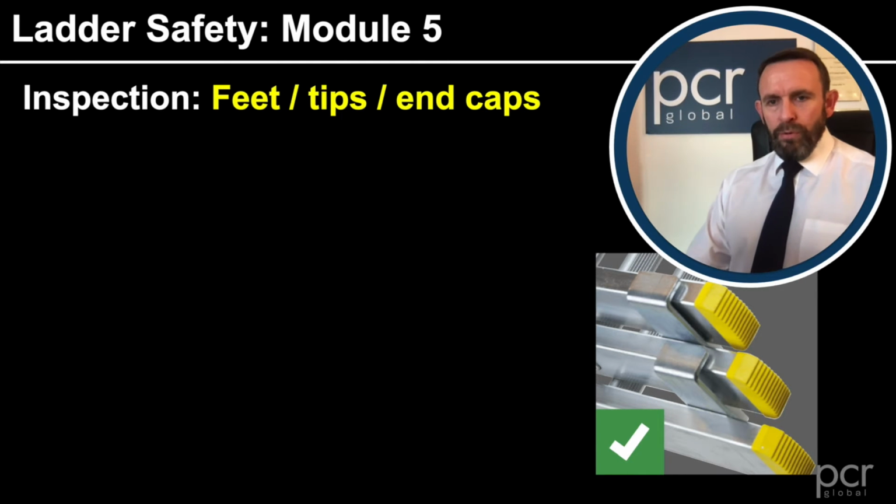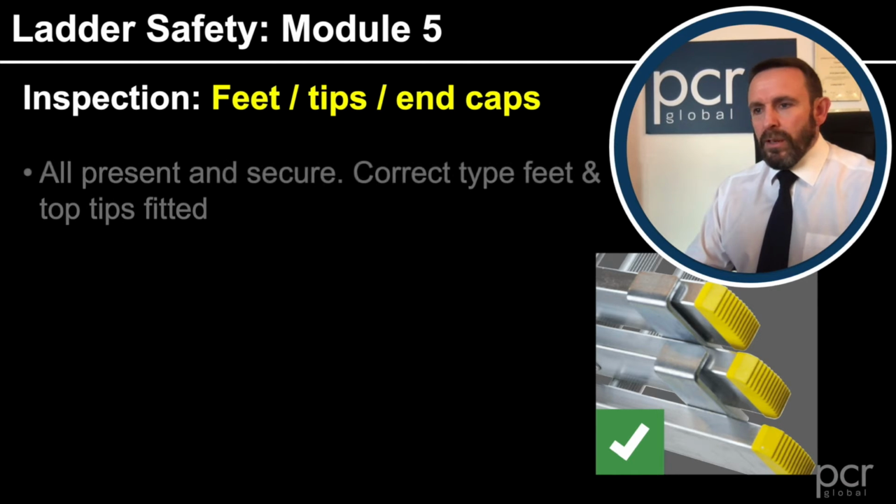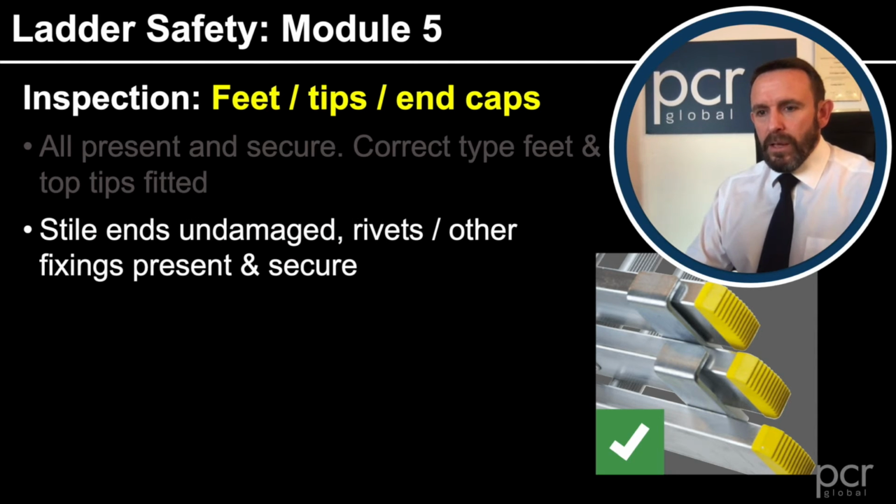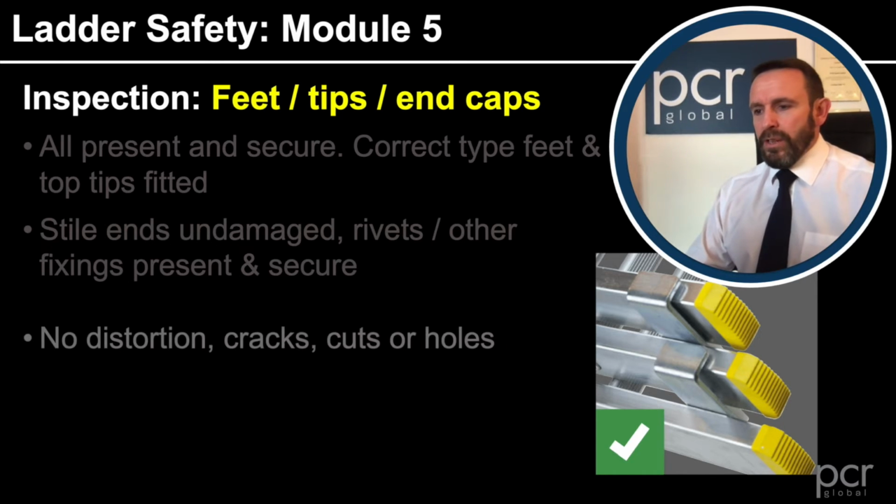We're now going to go through the various parts of ladders, and they're going to be very similar, what we're checking for. Starting with feet, the tips and the end caps, they've all got to be present. They've got to be the correct ones, of course. Any style ends must be undamaged. The end of the styles, you can see there, you've got the caps on the end, must be undamaged. Any rivets and any other fixings must be present and secure.